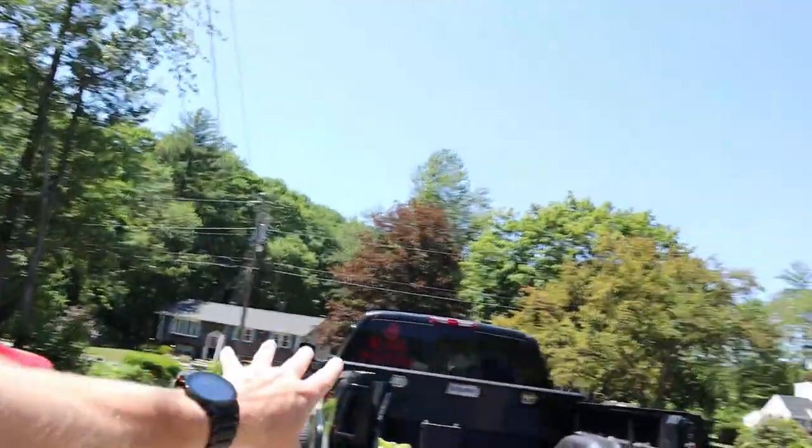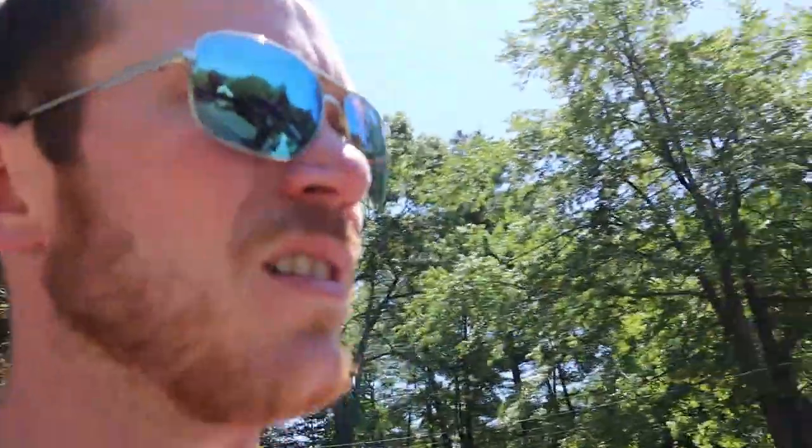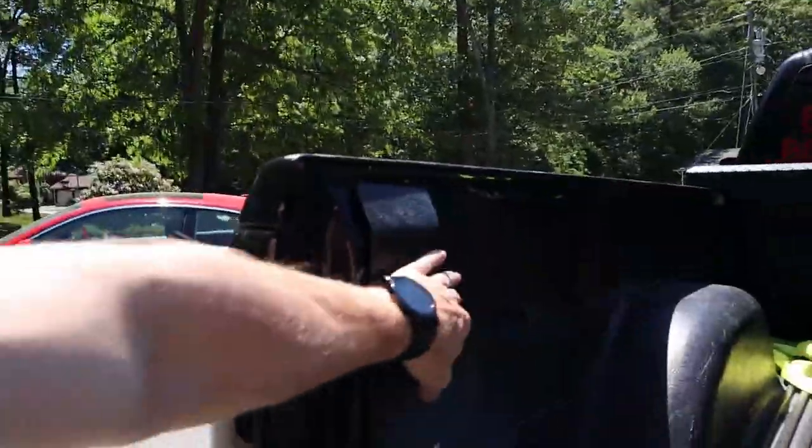And then we're gonna load up all the rest that's in the room, yada yada. I got some stuff that needs to be moved out, mattresses. I don't know what's up with that. The truck towed the empty trailer beautifully. The trailer did really well as well.